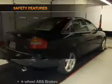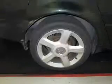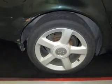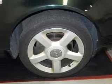alarm system. If safety is a high priority, rest assured knowing these top safety components are included: front ventilated disc brakes, curtain head airbags, passenger airbag, side airbag, traction control, stability control, independent suspension.